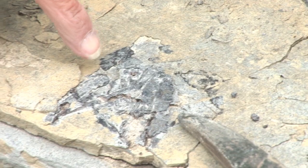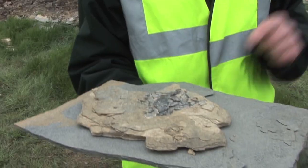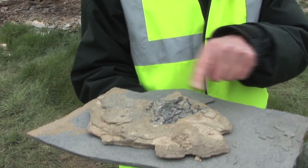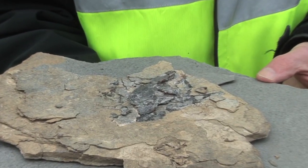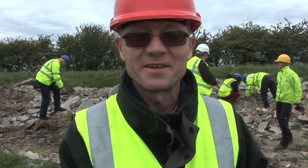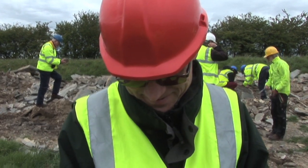Paul, our tutor, said that you often don't need to actually split the rocks open. If you just turn a rock over, you might find something interesting. At that second, I looked down, and there was this huge, great, conspicuous-looking item in the middle of a large piece of rock. Fantastic to think it's been there for 200 million years or more, and now we've found it.